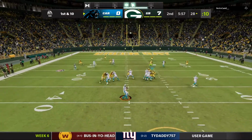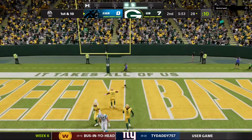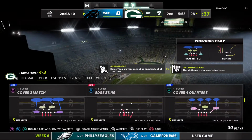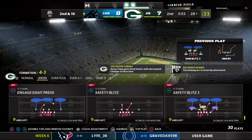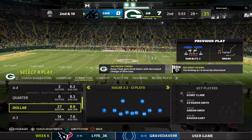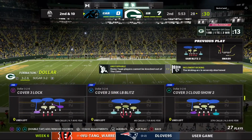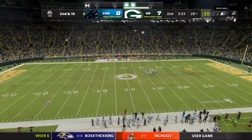On 1st and 10, Darnold. And this one almost intercepted. Had a chance to come down with it in the end zone, but could not hang on. As we've seen, their first 2 drives didn't yield anything points-wise. Certainly feels like they think to themselves, it's time to open this thing up, taking the big shot downfield.